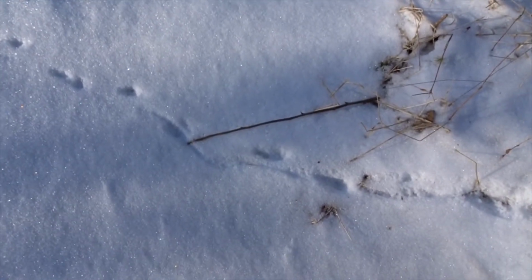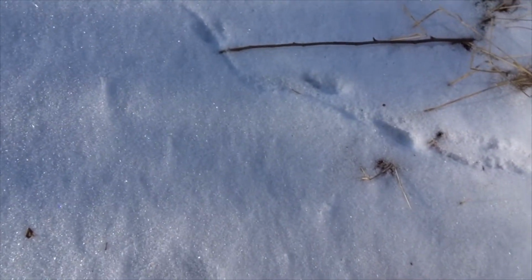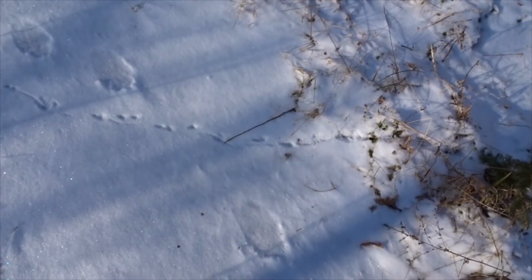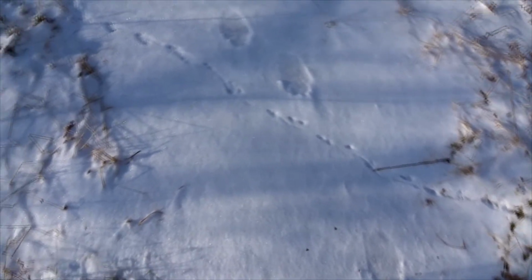But the reason I can tell this animal is moving in that direction is because here you can see tail marks. It's getting behind its tracks. It has a long tail, so this is not a vole. Voles have short tails. This is probably a forest mouse. We have various kinds of mice back here in the woods.